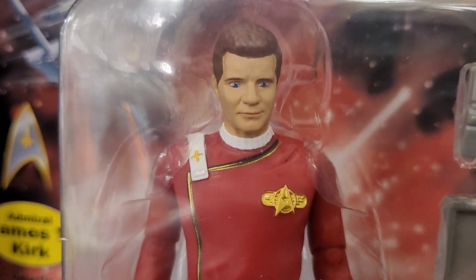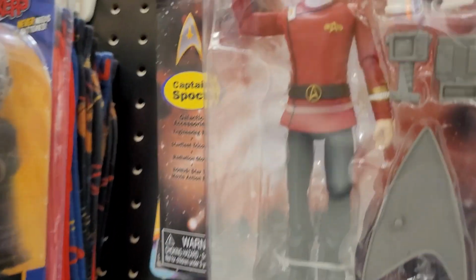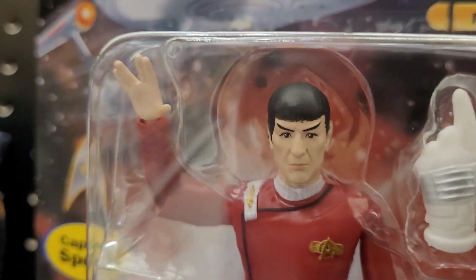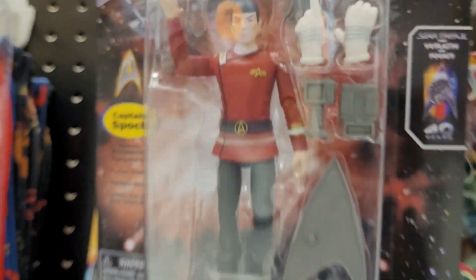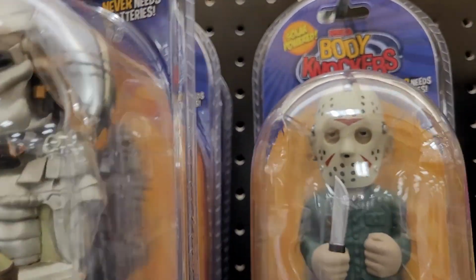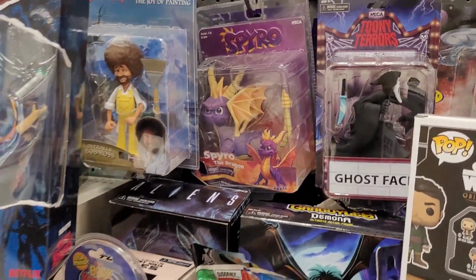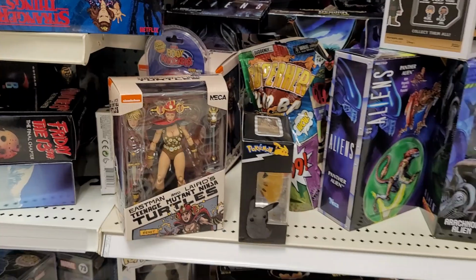What do y'all think? Is that likeness pretty good? Is that good paint? Is that a good sculpt? Or what about Spock? Is that a good sculpt? Does that look good? You tell me. I don't know. Does anybody collect these body knockers? Because they have them, but I just never see them go anywhere. But they're here.